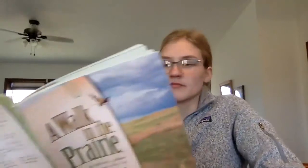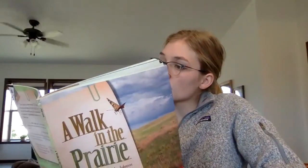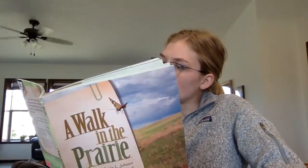All summer long, the colors of the prairie landscape change as different wildflowers come into bloom. A wild rose plant sprawls among the grasses. The flowers of black-eyed Susan and the purple coneflower have dark centers surrounded by bright petals.